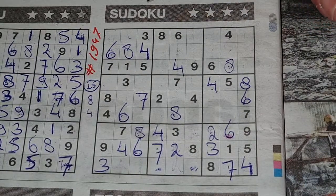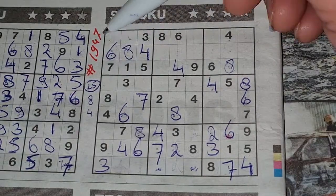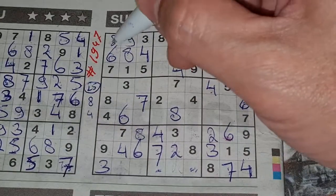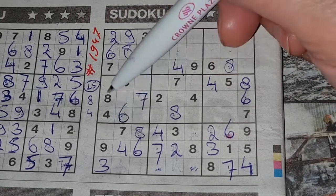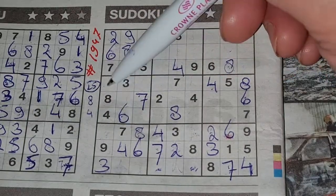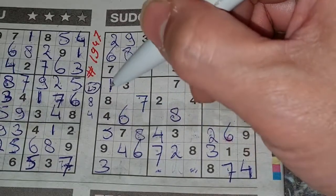How about these 2 numbers in this big square? The 2 and the 9 are missing. We see here 9, no 9 there. The 9 should be here, and the 2 goes there. Then 2 numbers left. The 1 and the 5 are missing. We see there 5, no 5 there. 5 should be here, and the 1 goes there.